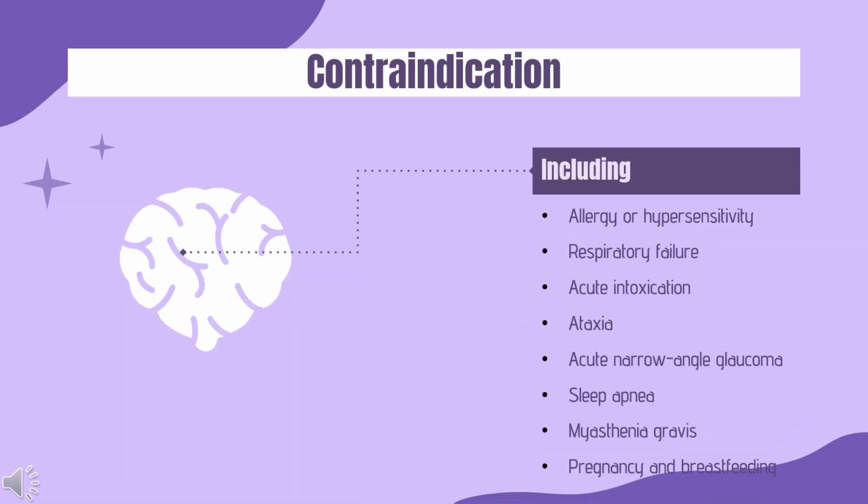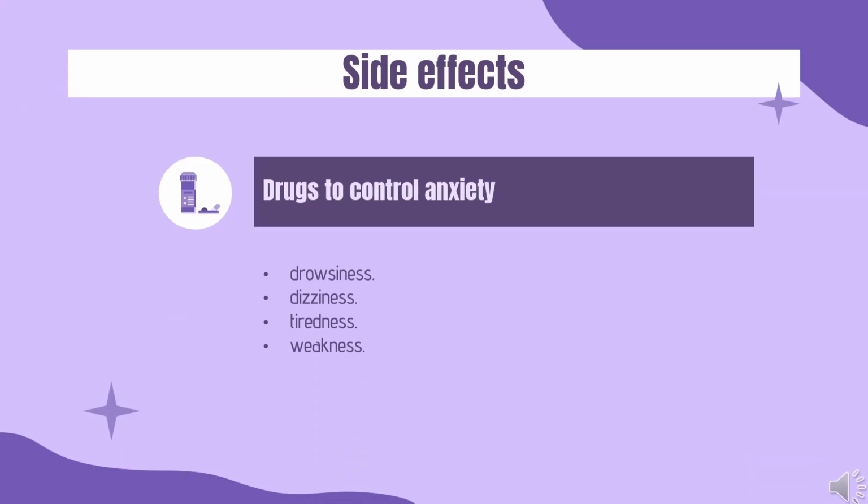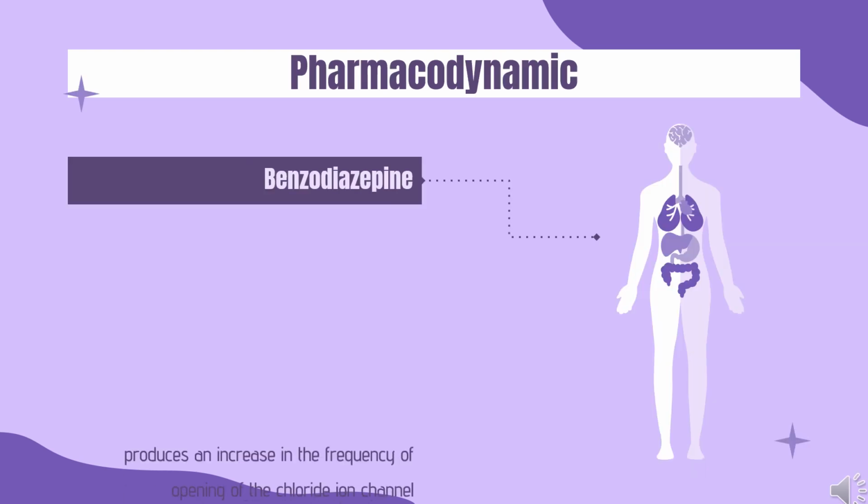Contraindications. Lorazepam should be avoided in people with allergy or hypersensitivity, respiratory failure, acute intoxication, ataxia, acute narrow-angle glaucoma, sleep apnea, myasthenia gravis, pregnancy and breastfeeding. Side effects: drowsiness, dizziness, tiredness, weakness, unsteadiness, diarrhea, nausea, changes in appetite.